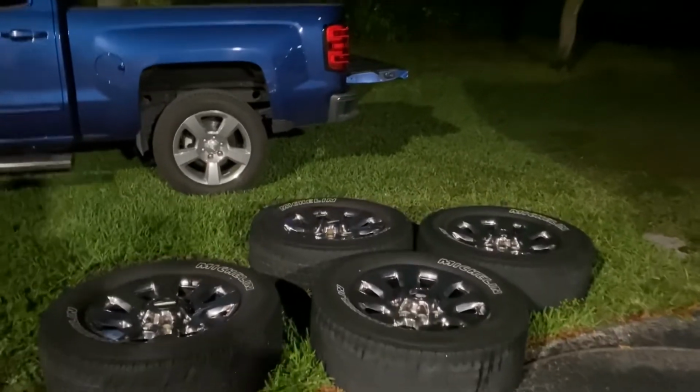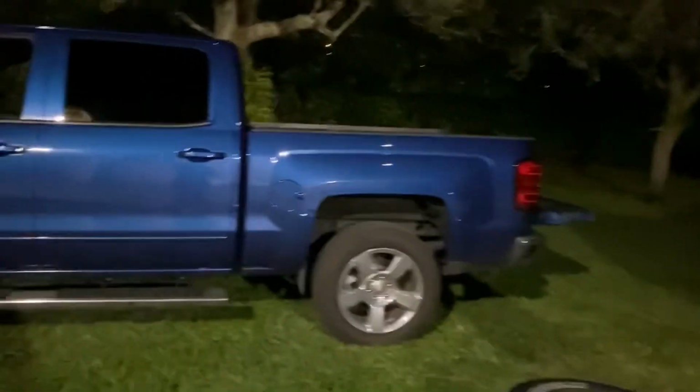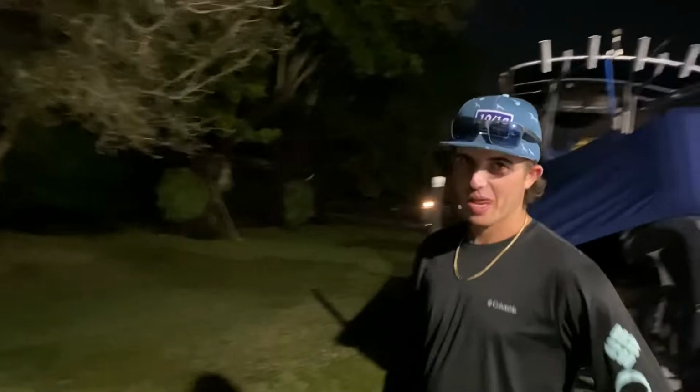All right. So we're pulling up to Thomas's house. We're going to buy the stocks for a Ford lug pattern, throw them in the bed, and head out to Jensen. Thomas, what do you guys say?